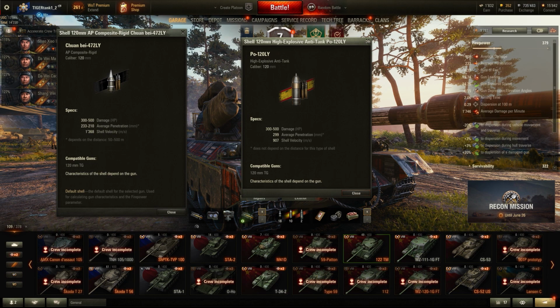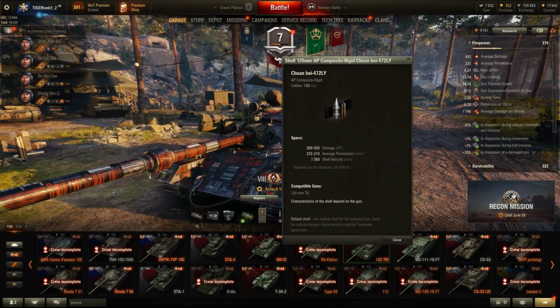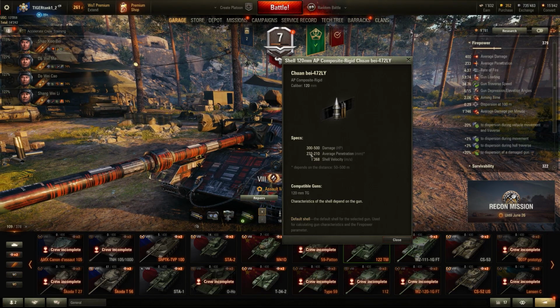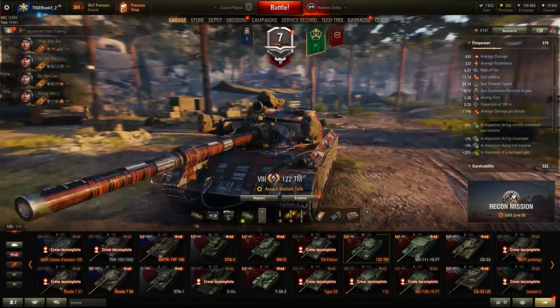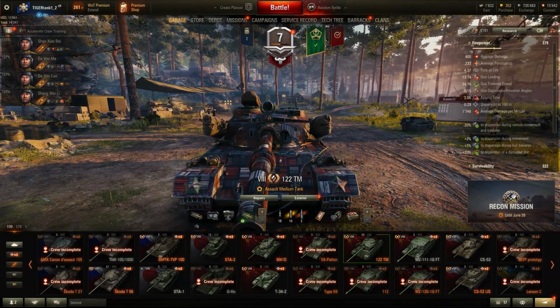That is really good. Now moving on to the APCR shells, and these are the stars of the show. They have very good shell velocity with 1,368 meters per second, basically tier 10 levels, and 233 millimeters of penetration. For a tier 8 premium medium tank, that is really good. Having that amount of penetration will allow you to go through anything at tier 8 and even tier 9 and 10 if you're able to hit the weak spots.